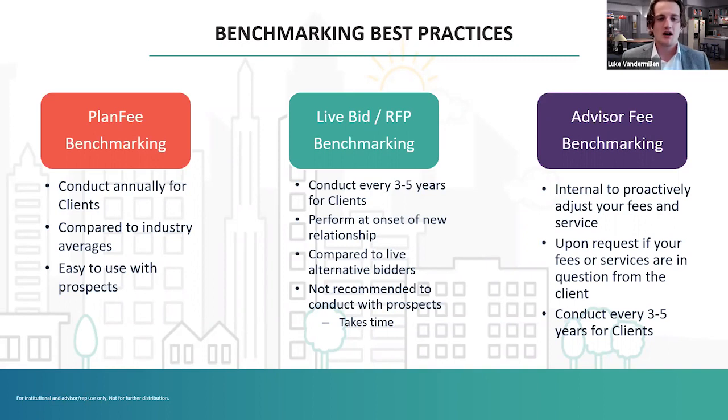Great question, John. What we see mostly advisors doing is using a report like Prism 365 to not only put their fee into a benchmark, but also benchmark the services rendered for that advisor fee. So to give you an example, I'm benchmarking my fee for a $10 million retirement plan. And let's say I charge that plan 30 basis points to be their advisor. And when I run my benchmark, I notice that, okay, my 30 basis points is actually kind of on the high side of this benchmark.